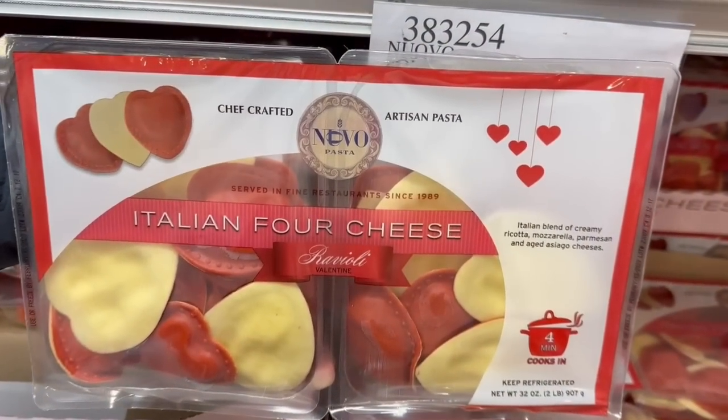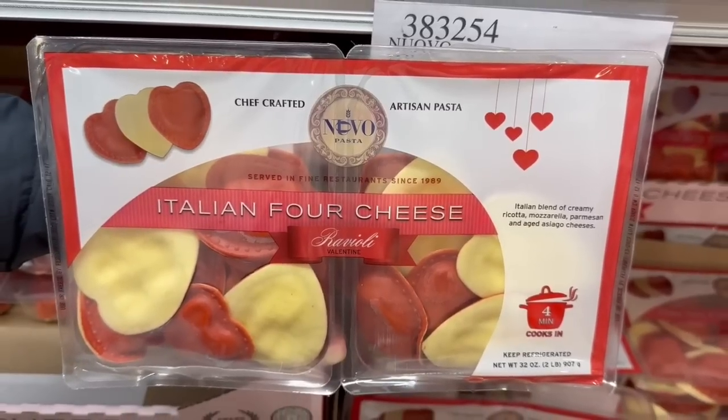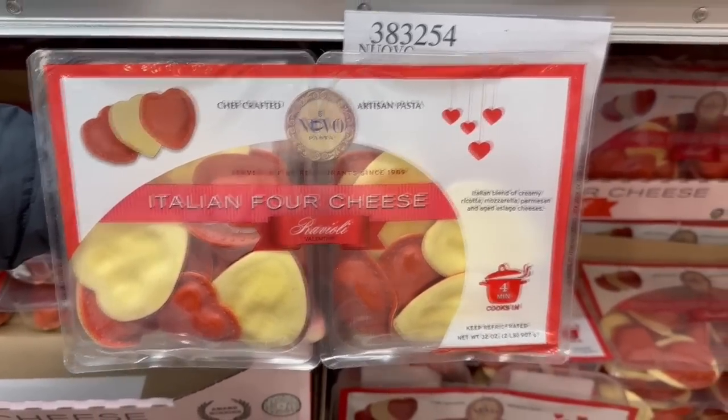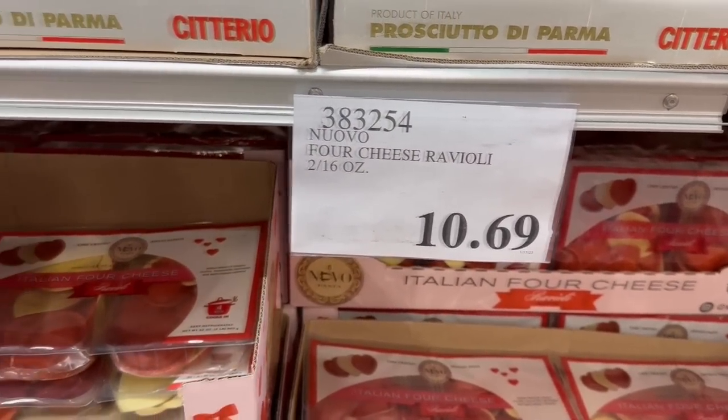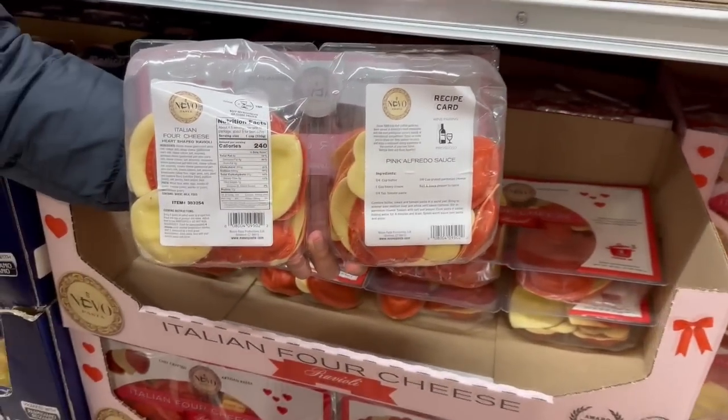And given that Valentine's Day is right around the corner, here's a pretty good option for a Valentine's Day dinner. It's this Italian four cheese ravioli. $10.69 is the current price for two 16-ounce packages.